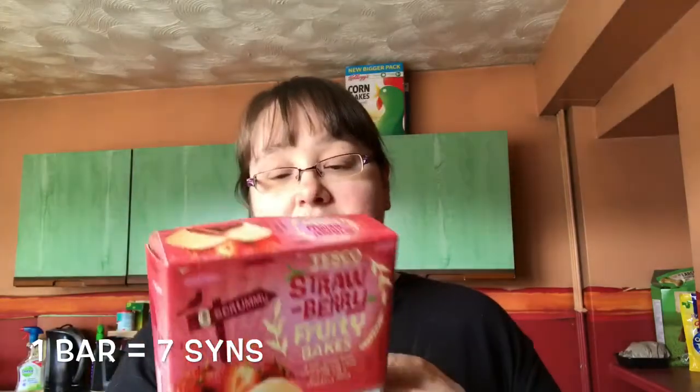I do like these, but I would rather use my sins on something else. It's just something so my husband can grab it in the morning, because he's not a big breakfast type of person. But I know he can have one of these and keep him going. So yeah, these are strawberry fruity bakes, or Nutri-Grain. Cheap out at Nutri-Grain. And then I've got some squash.